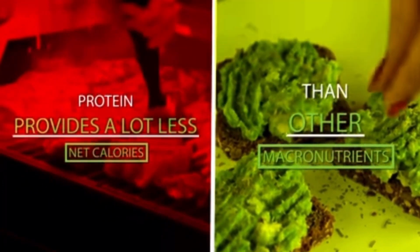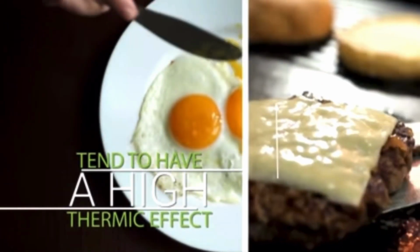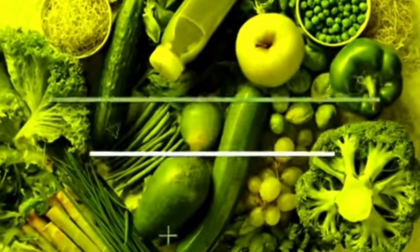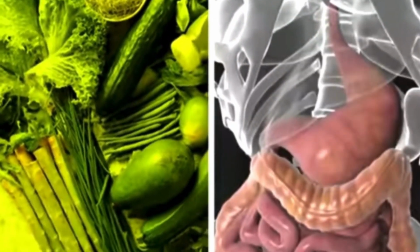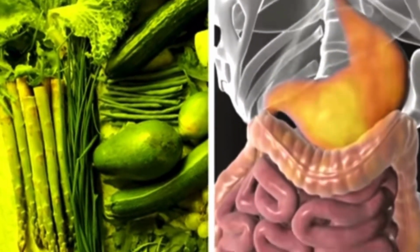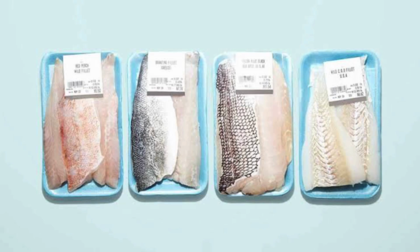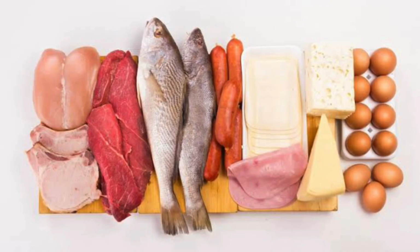Whole foods tend to have a lot more thermic effect than processed ones. Vegetables are also great, as they cost almost the same amount of calories to digest as the amount of calories that they provide. So eat more lean protein and more vegetables and a lot less processed foods. If you live in Nigeria, some lean protein items that you can find anywhere are eggs, skinless chicken, like chicken breast, salmon, fish, and beef.